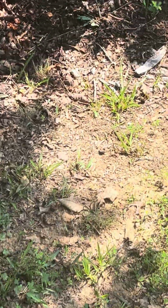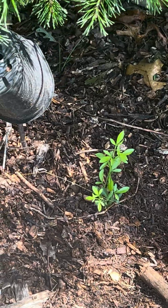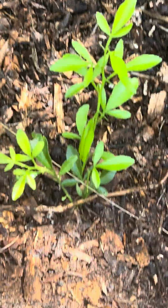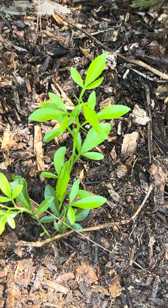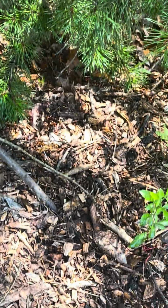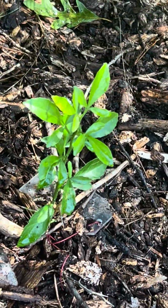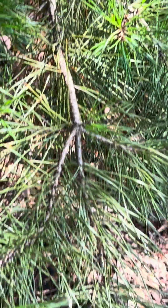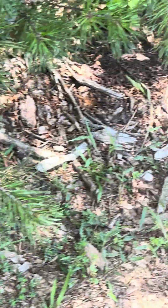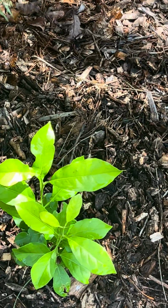Over here is another 942 that survived the winter, and it's coming back in fuller. And I really like the way it looks, because when I first planted them, they were just a straight up single stick. And here's another one, 942, and it is being shaded by that tree branch, and I'm going to leave it because I want that same protection this winter.